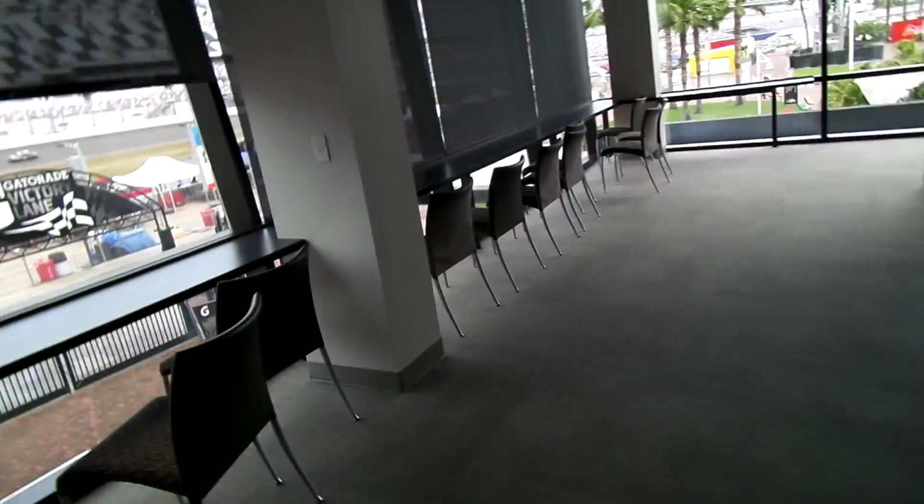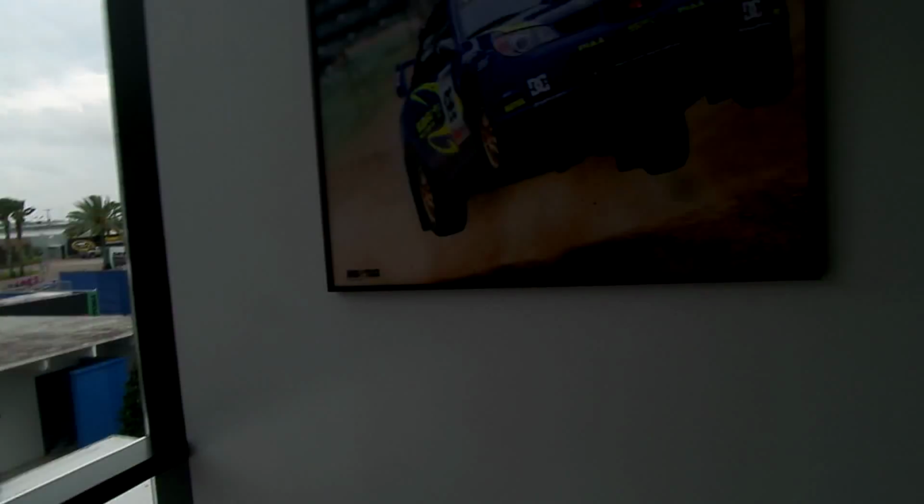Xentex Commander 3 in here. Hello? Anyone in this room? Xentex Commander 3 and a BZ12. Anyone in this room? This place is empty. Another Xentex Commander 3. Oh, look at that. I got a nice view of outside.